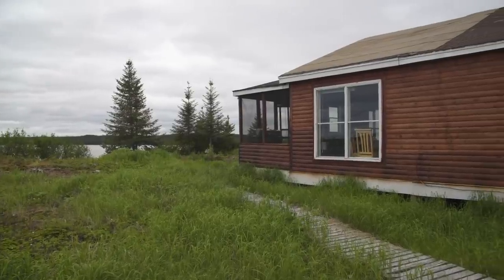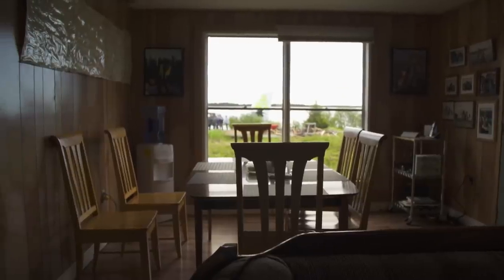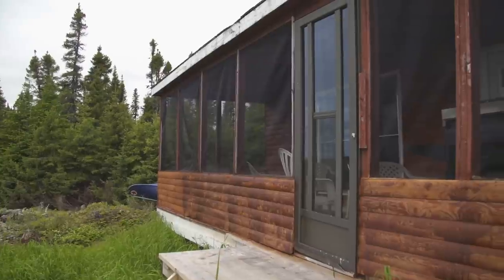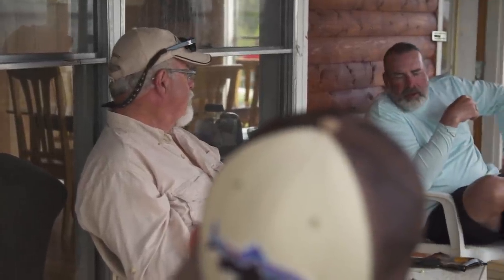The main lodge overlooks the lake and consists of a dining and lounge area, three double bedrooms, and a screened-in porch. The power is generated, and there's also Wi-Fi and telephone services.